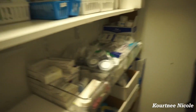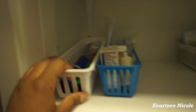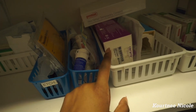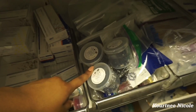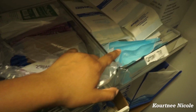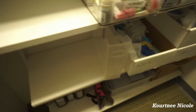I'm not gonna show y'all that. And then up here we keep our wipes. There's more in the back. Here's just some tips, some random stuff, some etch, our cord, cement, some bone grafting, and some more bone right there. Here I keep all my composites, all my tips, my suctions, cotton tips, cotton rolls. Right here is just some trays for impressions, when we do take impressions.